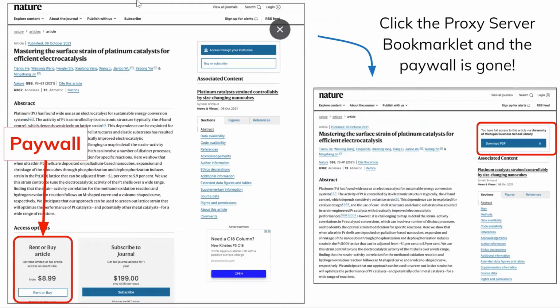So for example, if I go to the article on the right, you can see it's an article from the journal Nature. When I tried to get the PDF, the full text of the article, I hit this paywall down here in the bottom left that says buy or rent the article. But once I click that bookmark on the bookmarks bar, it reloads into the image that's on the right. And now you'll see it's no longer asking me to pay for the article. It's giving me a link to download the PDF on the right side. So I don't have to pay for anything because it recognizes me as a student.